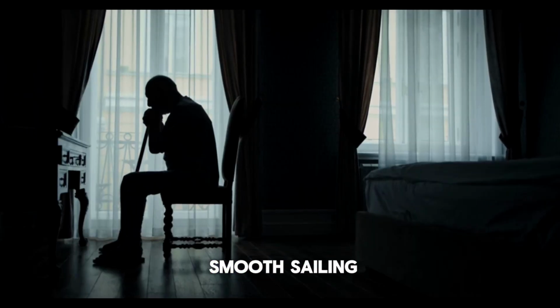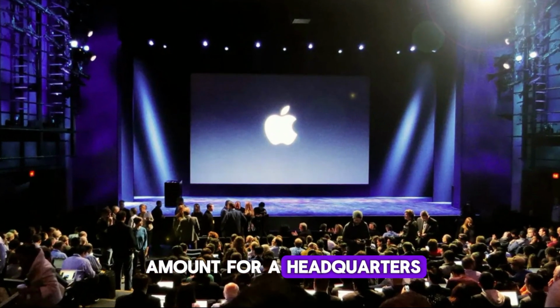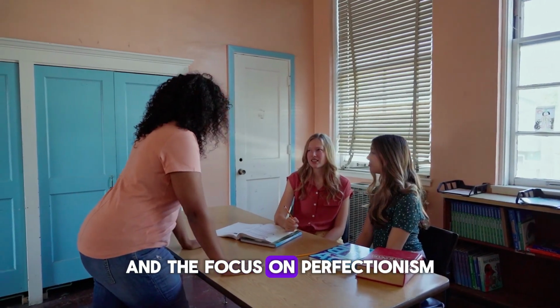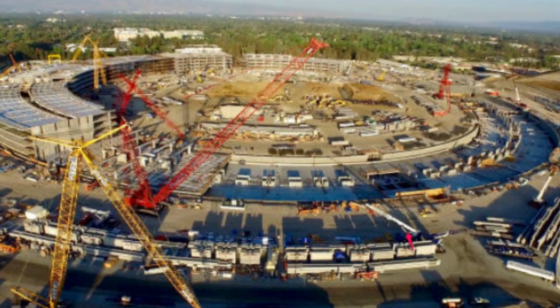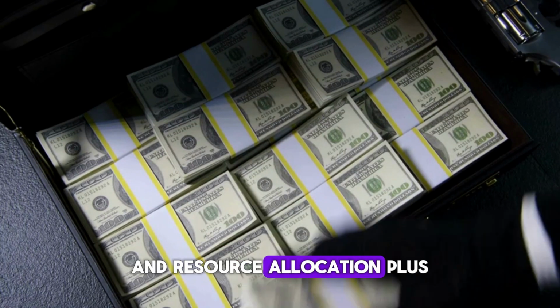But it wasn't all smooth sailing. $5 billion is a crazy amount for a headquarters, even for Apple. There was criticism about the extravagance and the focus on perfectionism that drove up costs and delayed the project. It raises questions about corporate spending and resource allocation.